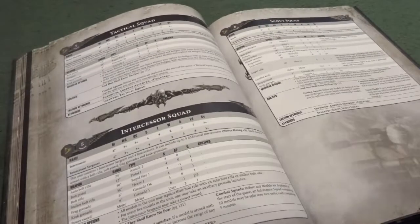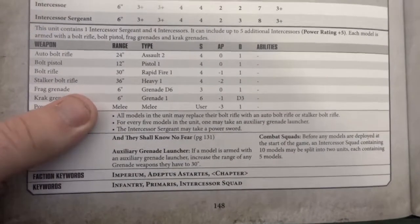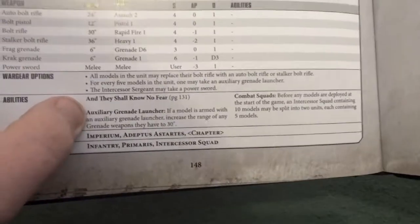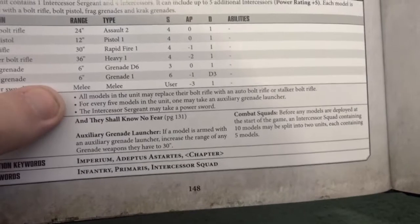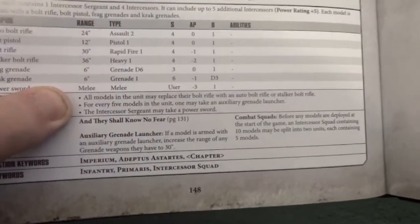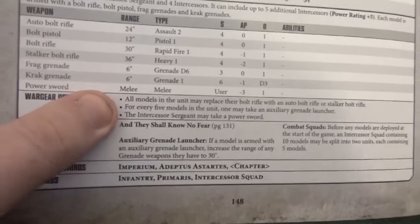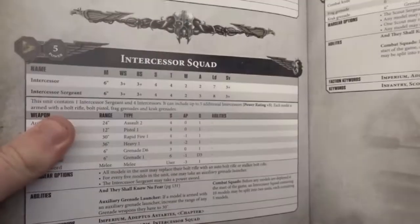So as we go through, Intercessor Squad, let's have a look at the difference here. Intercessors can now be taken in squads of up to 10. They've gained the combat squad rule, a heavy weapon, kind of, called the Auxiliary Grenade Launcher, which allows them to make grenade attacks at long range. Interesting. As well as the ability to take auto bolt rifles or stalker bolt rifles for the entire squad. Really wasn't what I was expecting, but it does fit that you take Primaris forces to fill certain slots in your force. As well as the Intercessor Sergeants can now take power swords. Nothing said about them dropping their other equipment though.